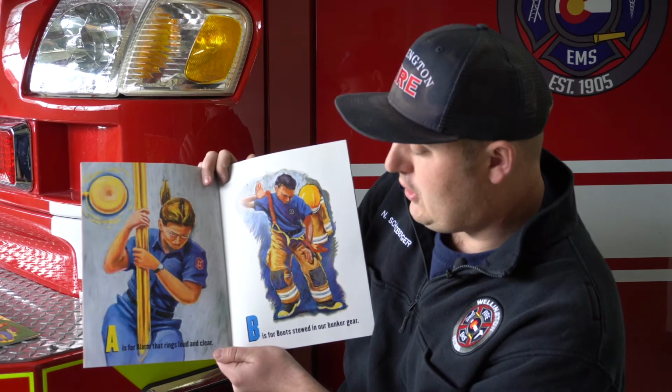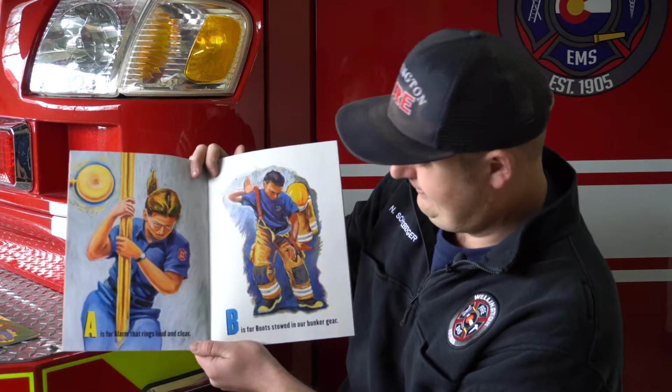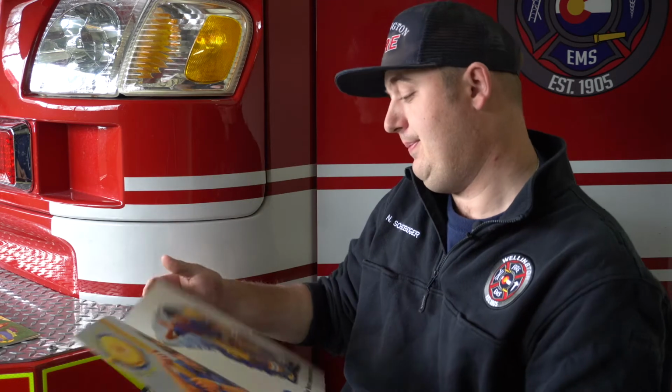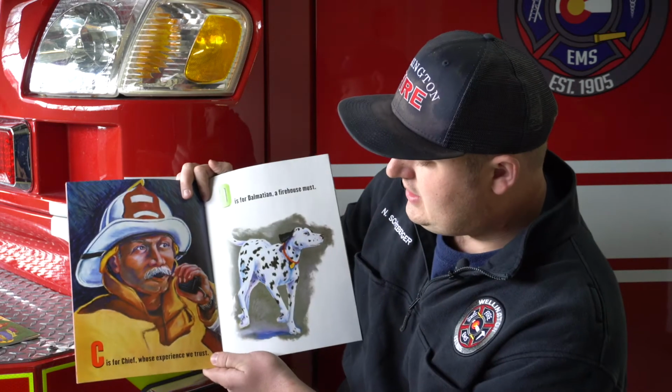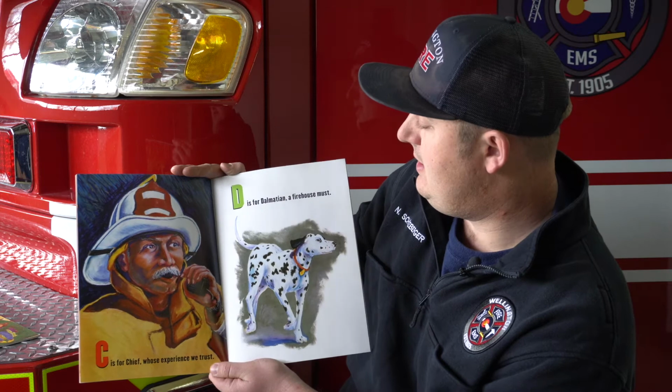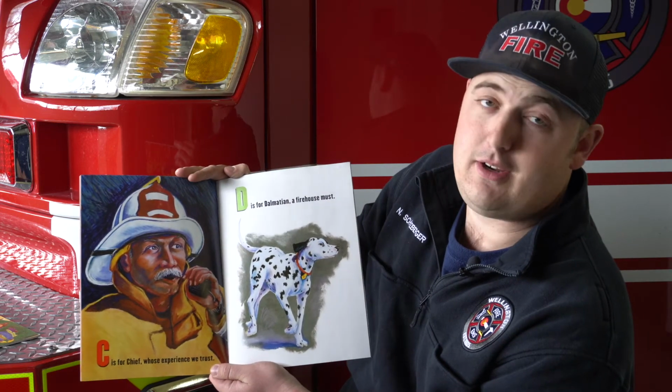A is for alarm, that rings loud and clear. B is for boots, stowed in our bunker gear. C is for chief, whose experience we trust. D is for Dalmatian, a firehouse must.